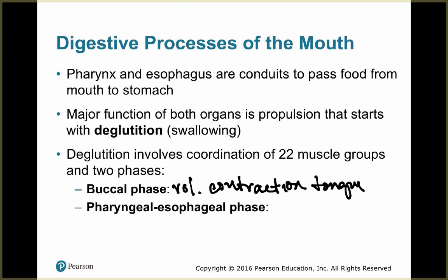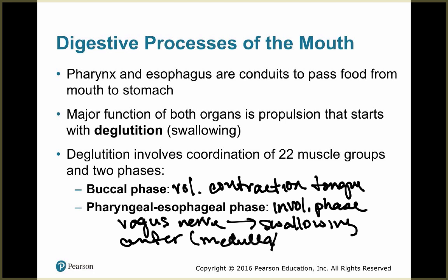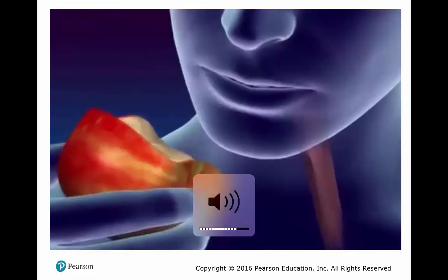And basically, the pharyngeal esophageal phase is the involuntary phase. This mostly involves the vagus nerve. And it's basically controlled by swallowing centers. And those are located both in the medulla, the medulla oblongata, and the lower pons. So let's talk about that process of swallowing. The oropharyngeal and esophageal stages.